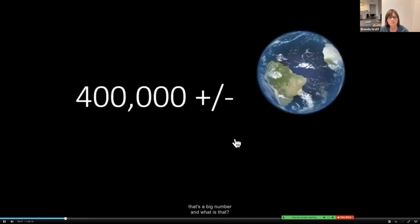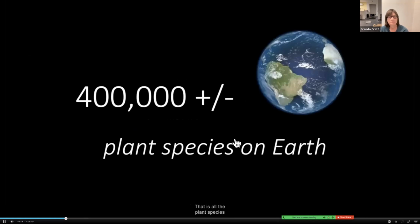400,000, that's a big number. And what is that? That is all the plant species we estimate are on Earth. They've not all been identified by science, but that is the number that scientists who do this work estimate are out there for us to formally identify as vascular plants on Earth. So that's quite a lot of species.